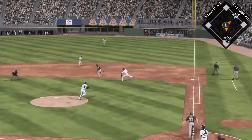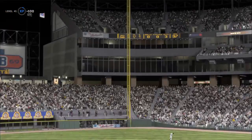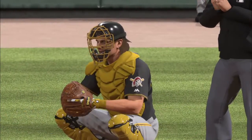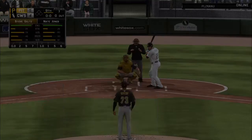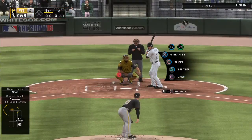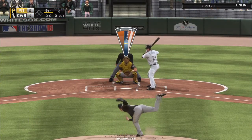On the ground to the right side. Reined in. Throw will go to Ibar for the force, and that'll do it. Striding in to start the ninth, Todd Frazier, and they'll need him to get something going here. Steve Geltz will come on now trying to finish this one off here in the bottom of the ninth.